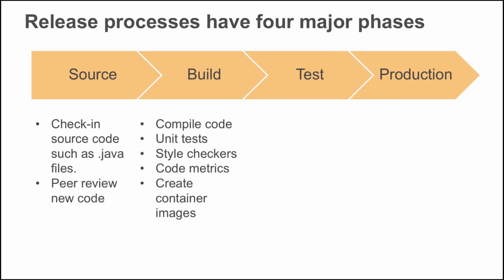In the next phase, build, maybe your code requires compilation into a binary. Maybe it requires being built into a container image. Maybe you need to build an iOS or an Android or some sort of other app store-based model package. This is also where you'd potentially run unit tests, style checkers, and generate code metrics around the change and performance of your code. So it's a pretty typical phase to want to iterate our code through as quickly as possible.